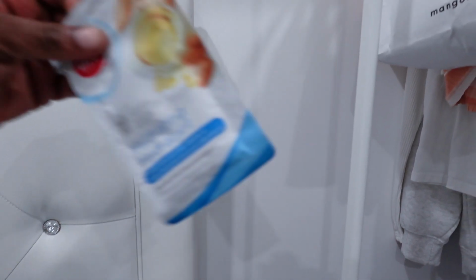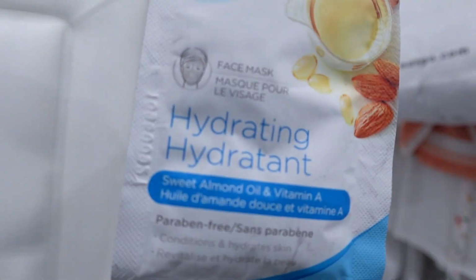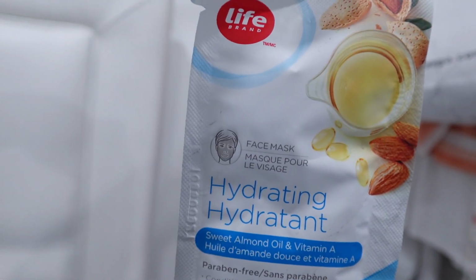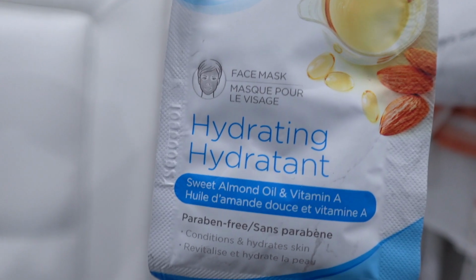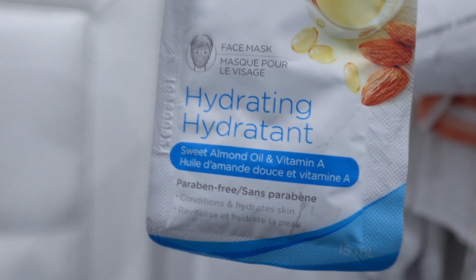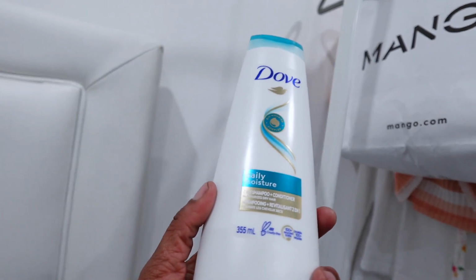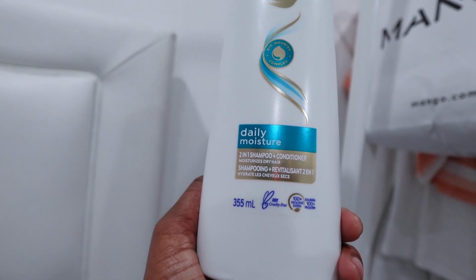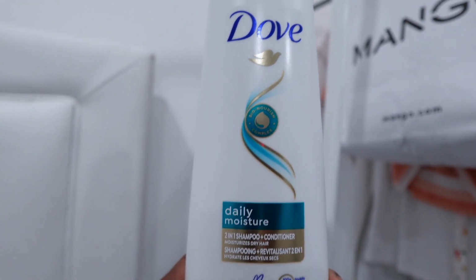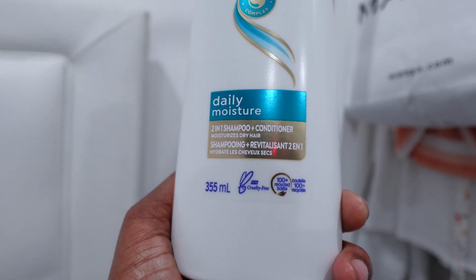And then I'm going to need to hydrate my face by the time I'm done tonight because I'm exhausted. So I got this Life Brand hydrating face mask, with sweet almond oil and vitamin A. I've used this before and it's really good. Then since I'm going to be coloring and washing my hair, and I'm low on shampoo and conditioner, I picked up another one of the Dove Daily Moisture 2-in-1 shampoo and conditioner.